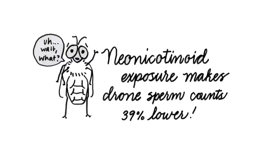Pesticides are really bad for bees, we already know that, but drones are especially sensitive to it. And neonicotinoids, those systemic pesticides, make drone sperm counts 39% lower. And even with treatments that you do for mites in the spring, you want to carefully time your mite treatments if you're raising queens, because you don't want to have infertile drones when it's time for them to mate. So that's something to think about if you are a queen producer.